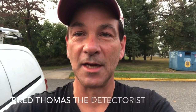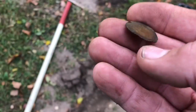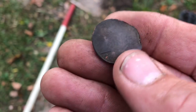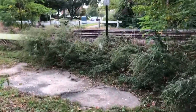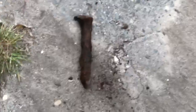All right, good morning. We're going to hit an old train station here in Monmouth County, so let's go. All right, very cool. I don't know if it's a wheat penny or a regular penny. Yeah, just a regular penny, but look, somebody put it on the train tracks and it got flattened. Cool find. That kind of makes sense. A little railroad spike.